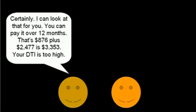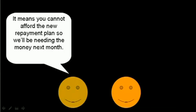Well, can we do a repayment plan? Certainly. I can look at that for you. You can pay it over 12 months. That's $876 plus $24.77, is $3,353. Your DTI is too high. My DTI? What does that mean? It means you cannot afford a new repayment plan, so we'll be needing the money by next month.